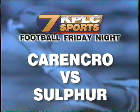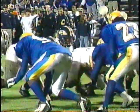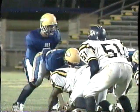Golden Tours looking to take a bite out of the Karen Crow Bears. And once again, Karen Crow, one of the top teams to top the District 3-5A standings. Here's what it looked like from Matt Walker Stadium. Say hello now to Karen Crow's Jim Guerin. This man, seconds left in the third quarter. Then it's 21-14 Sulphur for Shamar Milton, who takes the handoff.